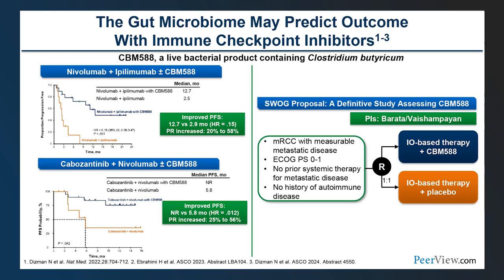And I wanted to wrap up with what is really quickly becoming one of my favorite topics in renal cell carcinoma, which is the gut microbiome. For a long time, we've seen really compelling data in the context of melanoma, lung cancer, a smidgen of data in renal cell, suggesting that the gut profile may potentially drive responses to immunotherapy.